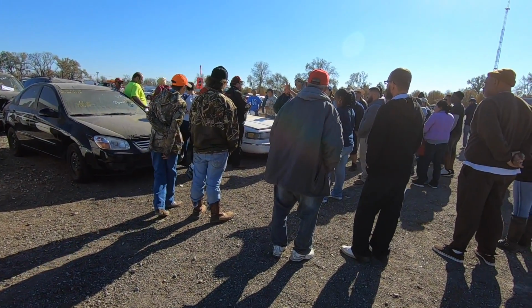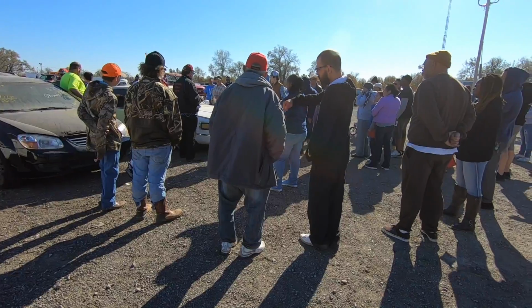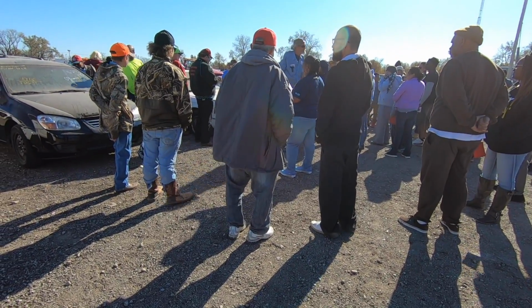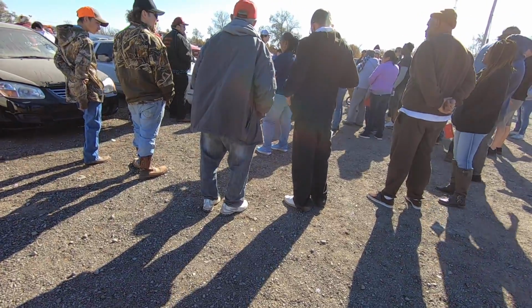Oh, okay, guys, we don't have a key for the Lincoln, but it runs. Just no key, but it runs. You use a screwdriver. All right, and it moves and runs. 96 Lincoln Town Car, around town, about 200 to go.